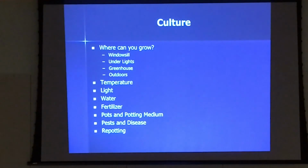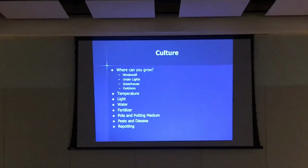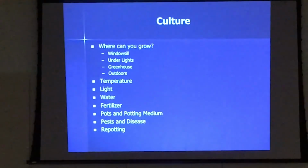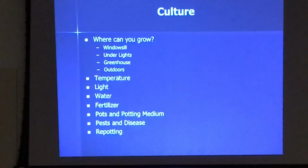Okay, so my last section is on repotting. So the advice on repotting is the best time to repot is when your plant is showing new roots at the rhizome. That is always the best time to repot your orchids. That means the plant is in active growth. The roots will grow into the new media and establish itself really nicely.